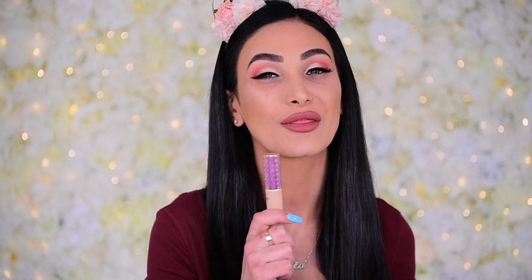Now, as for the Tarte, it is matte, full coverage, it's $27 US, which equals 35 Canadian dollars, and it's 10 milliliters. So for the Jeffree, you are getting 0.16 milliliters per dollar you're spending. For the Tarte Shape Tape, you're getting 0.37 milliliters per dollar that you're spending. So that's over double the amount.